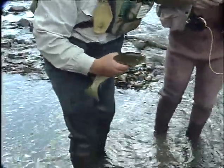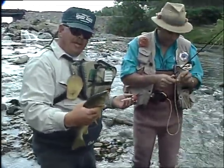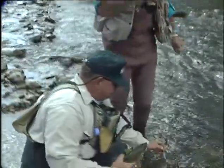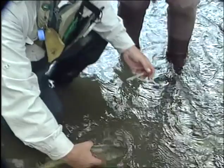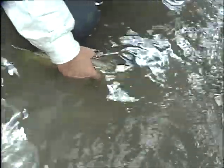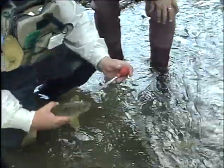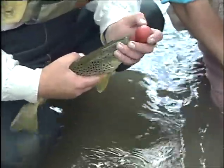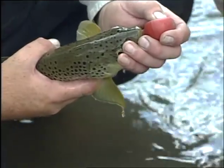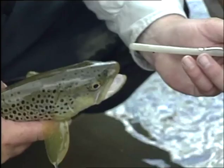Now there's one other tool, Oscar, that we need to demonstrate. Oh, yes. And that's the stomach pump. Now we're going to confirm what these fish have been feeding on. First off, make sure the pump is smooth all the way around. The edges are nice and smooth. You fill the pump with water, ease it in the fish's throat. The water is squirted in, it distends the stomach, and the food is sucked out.